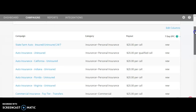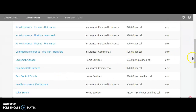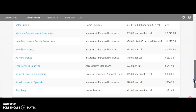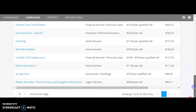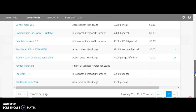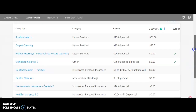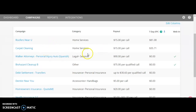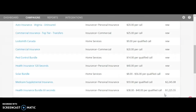Here are some offers that you could run. You see they have auto insurance, locksmith, pest control, tree cutting services, student loan consolidation. That's really beneficial in today's time. Plumbing, garage door services. Go over a page. Dentist, homeowners insurance, roofing services, carpet cleaning. So these are all different companies which will pay you to drive phone calls to their company.